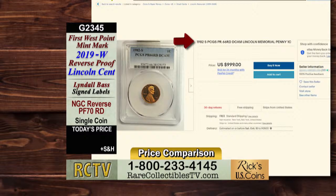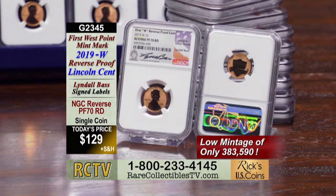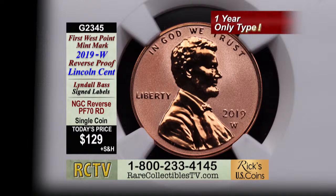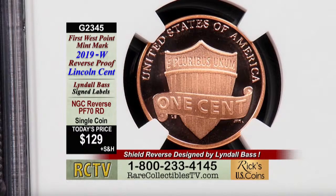1982. The last of the copper cent, right? We all know this one struck in San Francisco. It's a pretty darn high grade, 66, almost $1,000. So right now, for $129, you can buy the latest and greatest, and the only, from West Point. I want you to take advantage of these right now, because these coins, as they get further away from the release date, become so hard to get. And that's a unique strike. There aren't very many reverse proofs, and everybody loves something new from the U.S. Mint. Remember, $129. Take a look.